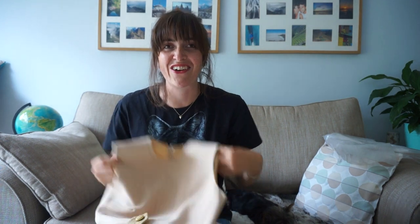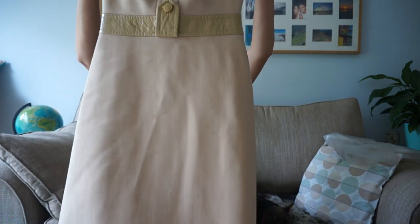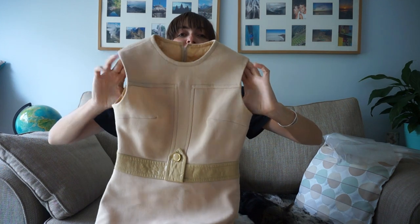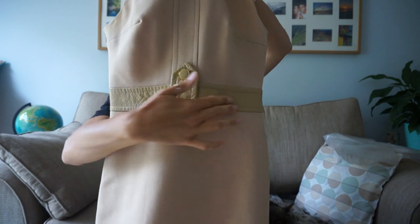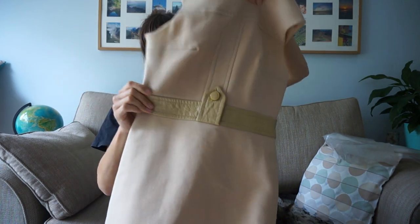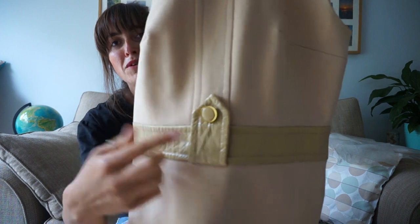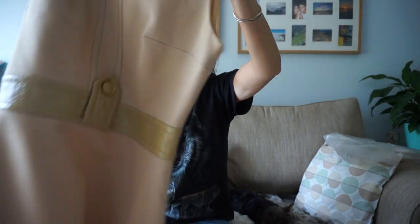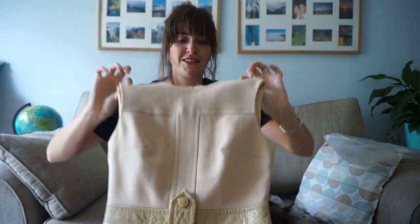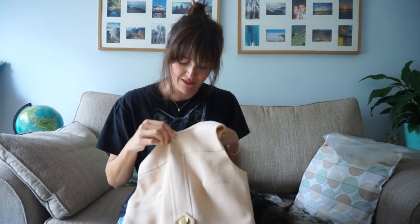Now, if I had a real job and worked in an office, I would totally wear this classic beige shift dress with a beautiful, very flattering leather waistband detailing. It also has a beautiful buttoned tab detail here and concealed zip fastening to the back. Really beautifully made, stunning dress. And you think, wow, this is a good find. Wait till you see.